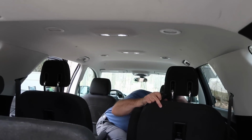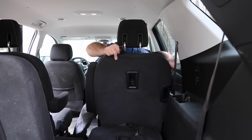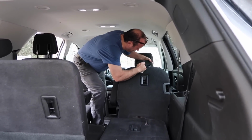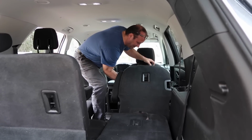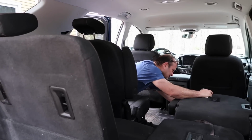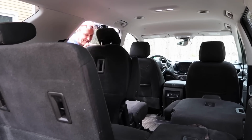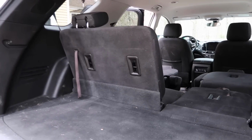This is what happens when you get a new car. You can't figure out how to fold a seat. This is why we don't have nice things. Oh, that's not going to work. What is this? Who designed this? I don't know. Oh, there's a button on the side. Oh, we should probably read the manual someday. Yeah, I should probably. When in doubt, when all else fails, read the manual. There you go. Look at that. Uno más y no más.